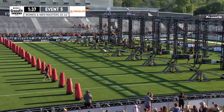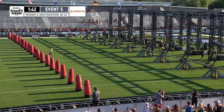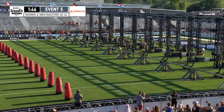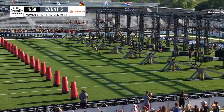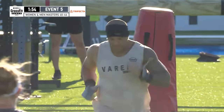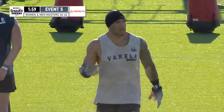So Laverrier had a little stumble there. He's still going to be good enough to get second in this segment. You know, it's crazy. This is one of those things where you talk about, is there a weakness somewhere? These are very specific movements, the ring muscle-up, especially with that heavy-duty number that they have to complete. So the athletes that have that in their wheelhouse, that's awesome.